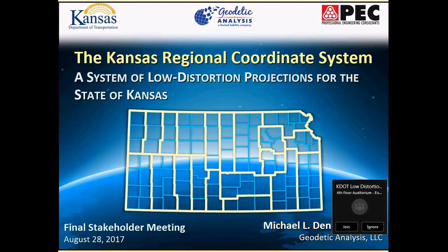And last but not least is Mr. Michael Dennis over here to my left. Michael is the president and owner of Geodetic Analysis LLC. He is a registered land surveyor and professional engineer in Arizona. He also works for NGS as a geodesist and is, on top of all of that, pursuing a PhD in geomatics engineering at Oregon State University. So that's some of the primary players involved with the KDOT LDP project.